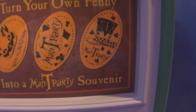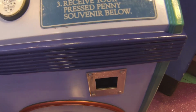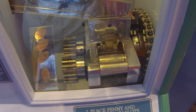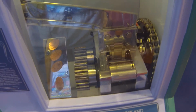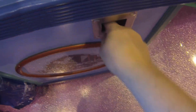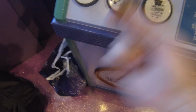So I think the first one we're gonna get is that one right there. And the next one we're gonna get is that one right there. Last one there is the Cheshire Cat, which says, "We're all mad here." Ooh, I heard a crunch. There we go. Cheshire Cat. The Mad Tea Party right there.